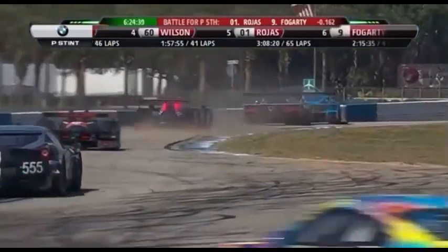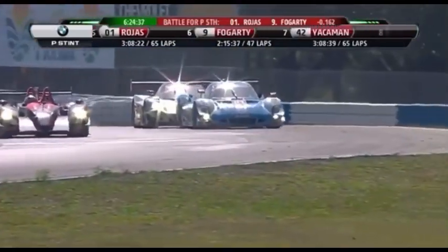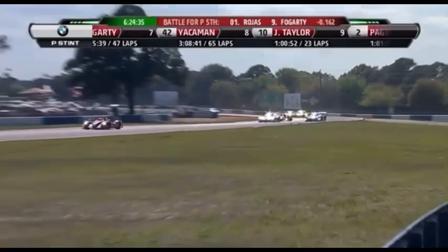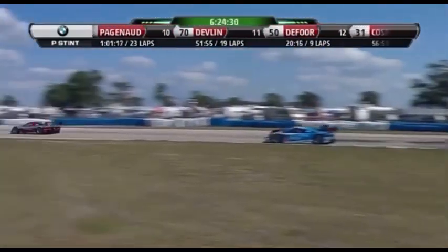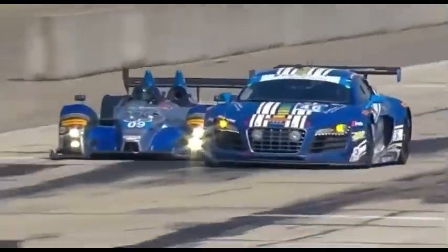You got John Foot. Oh, he's all over the dirt. He's all over the curb there, and Yakiman gets a run past them both. I think they might have touched there. Might have hurt the car. Rojas slowing down moments ago.